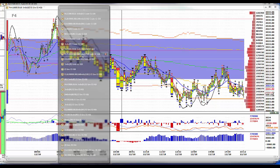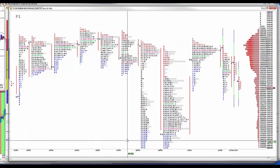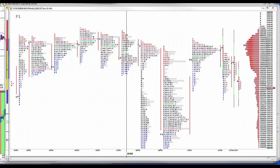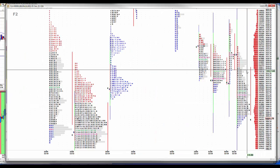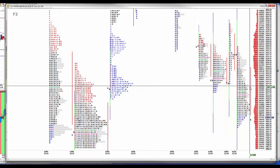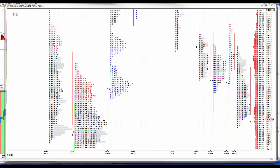Okay, looking at the F1 screen. Lower high, lower low. Find a place to sell it come Globex Sunday night or Monday morning. Looking at the day session, definitely a B. Market is pointed lower. The market was to close right here. We've got no news to speak of on Monday, and that's usually the case. There usually isn't.